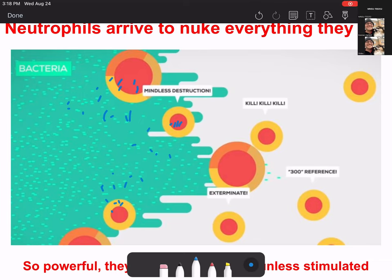Now, why do you think inflammation hurts so bad, right? If you have a pretty moderate cut, it's like, wow, that hurts to touch. Because your neutrophils are indiscriminate about who they're killing. You just need to kill the entire area. It's one of those scorched earth type of mechanisms of your body.